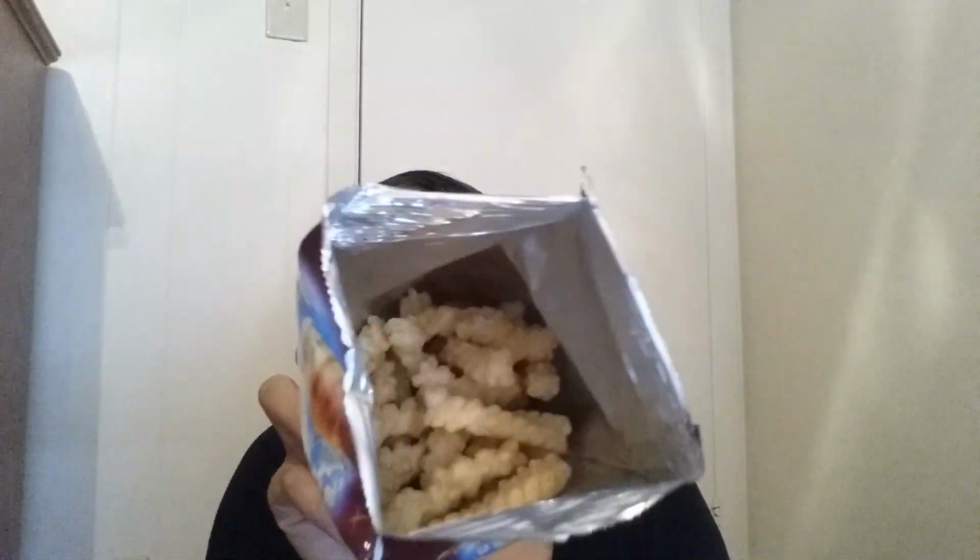It kind of reminds me of like the thick cut fries that you can get at certain restaurants. Like can you see that? It looks kind of like a thick cut crinkle fry. And then this is what it looks like inside the bag there, so you can see. And it's got a little bit of a sheen to it, like a gloss. Perhaps it's like a sugary coating that's on this. So let's take a bite.